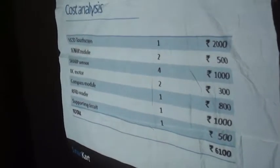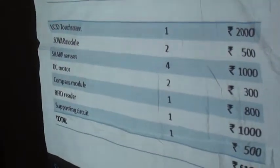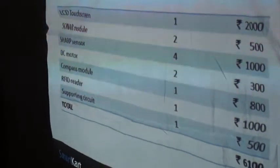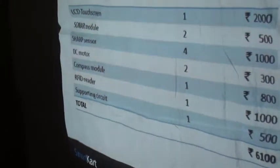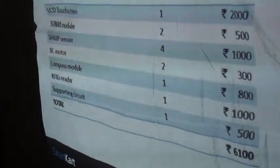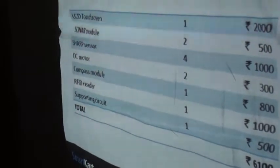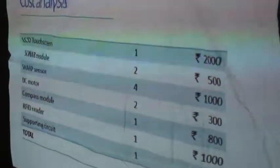So this is the cost analysis. The LCD touchscreen which we bought was 2000 Indian rupees. And the sonar modules, we have 2 sonar modules for 500 rupees each. And the sharp sensors are pretty cheap, they are 4, and if you buy in bulk it costs 1000 rupees for 4 of them. And then the normal DC motors, 2 of them cost 300. So as you can see, the whole setup, excluding the cost of the trolley itself, because that will already be there and we will just have to modify it for this system, will be 6100.